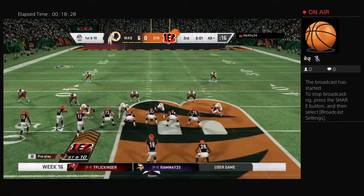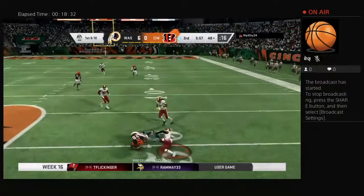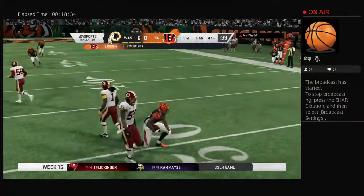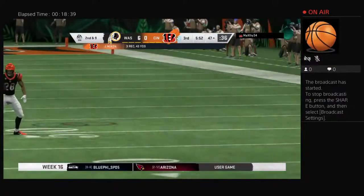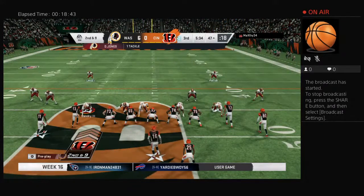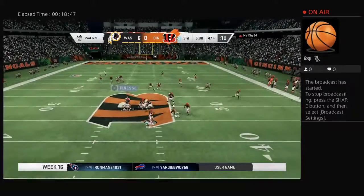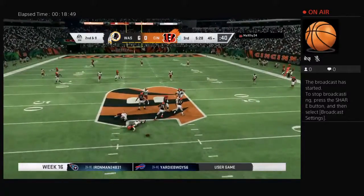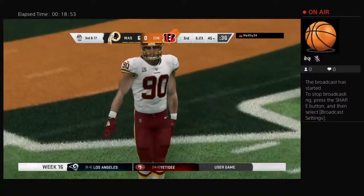1st and 10. From the shotgun, it's Rosen. He gets this in the hands of Mixon. And they'll get this just to the 47. 1-yard gain. They only got a yard out of that last completion, and that makes this 2nd and 9. Now it's Rosen. Pressure, and he's going to be taken down. They sack him back right around the 44.